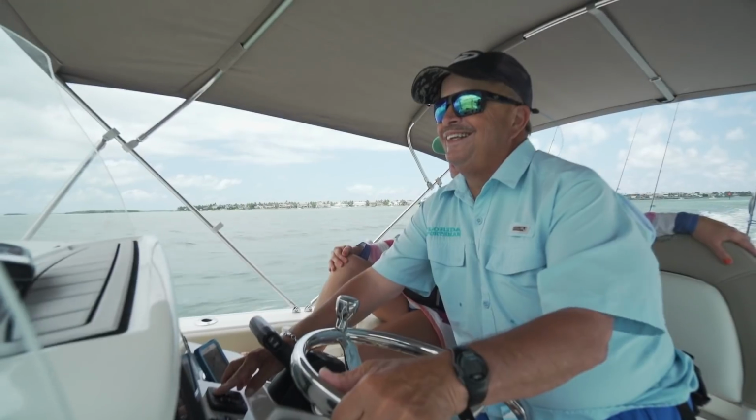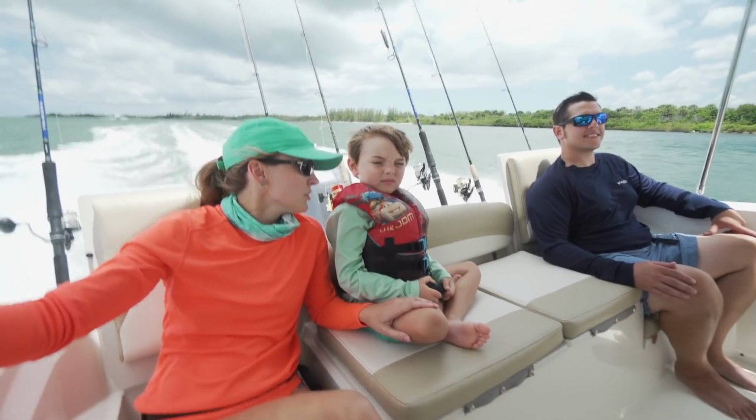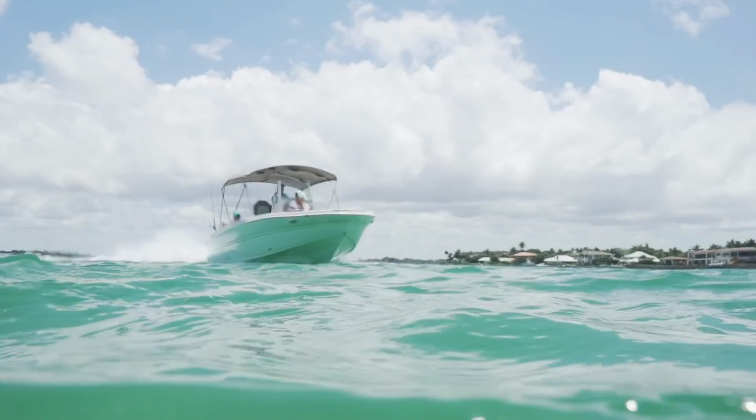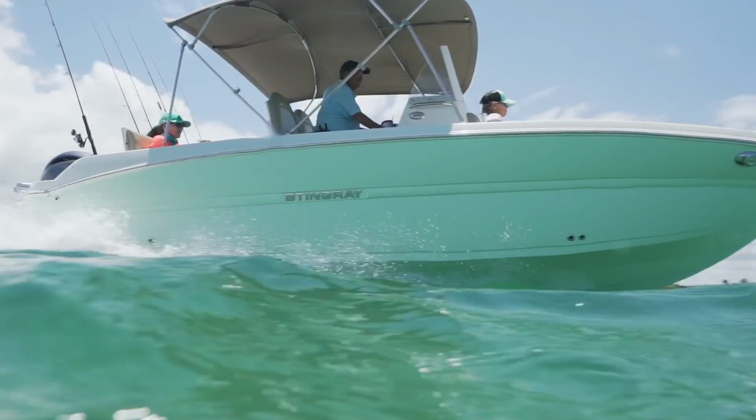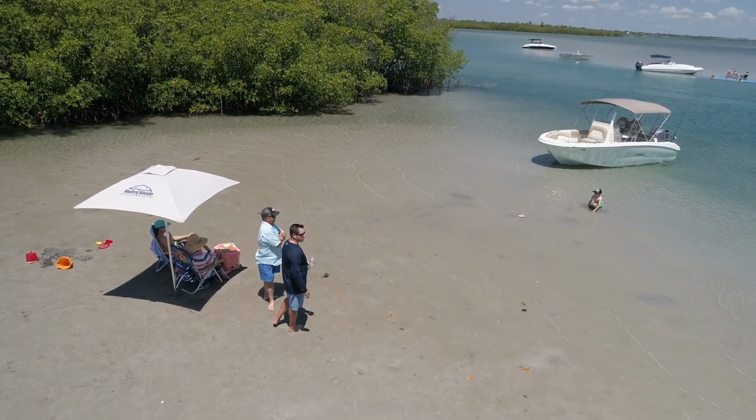The soft ride and the dryness of the ride was evident to everybody on the boat, but what really impressed me was at the end of the day, we ran this boat around for several hours. When we got back to the dock, we topped it back off with gas, and it only took 6 gallons of gas. Pretty remarkable.